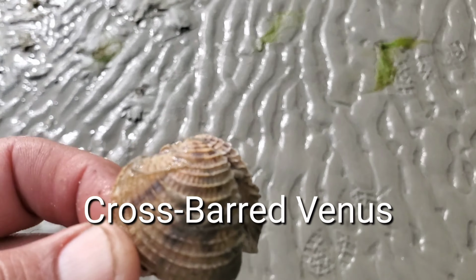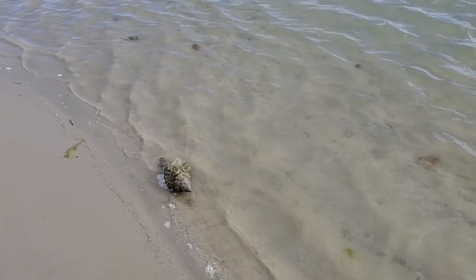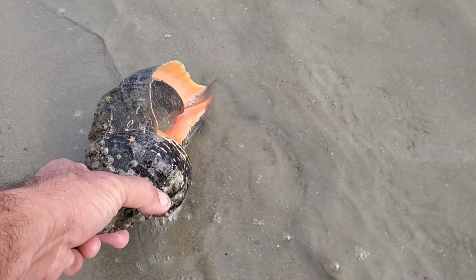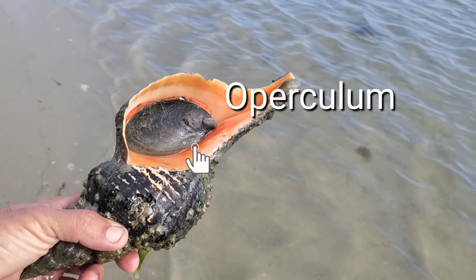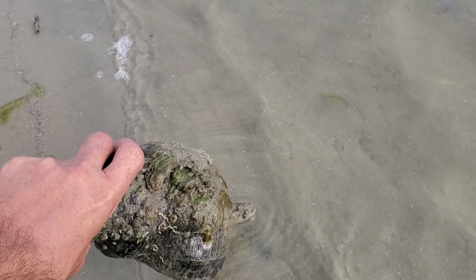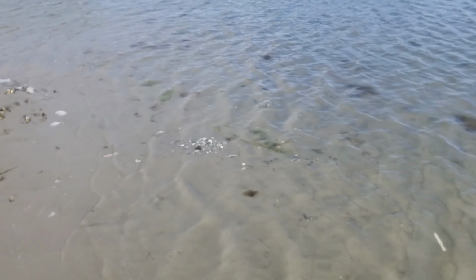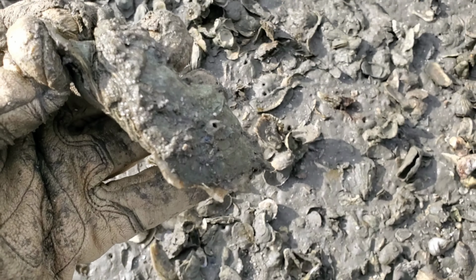Now we are on our way to the oyster beds. And there is actually another Florida horse conch. And some people eat them. You know, some people take one or two or three of them and they make fritters, they make all kinds of stuff with them.